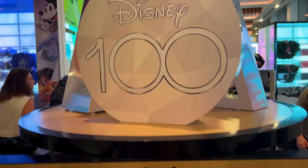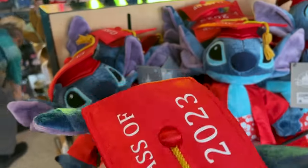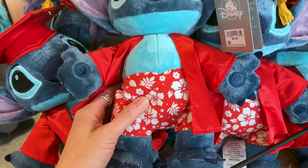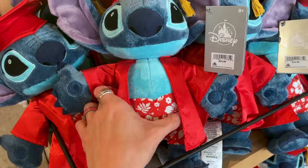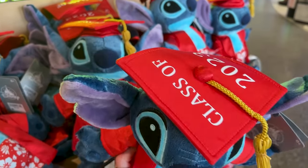For $24, they have the class of 2023 graduation Stitch. And what's funny is he's wearing his floral shorts under his gown. Isn't that hilarious? It is so Stitch. He's so, so cute. And the hat even has a little tassel and everything.